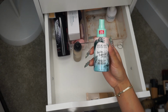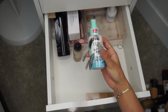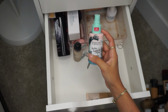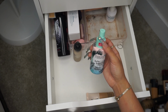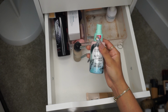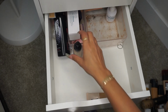This is another Physicians Formula skin mist. I haven't really used this too much, but I like to keep setting sprays sometimes when I'm doing my eyeshadow. For my shimmers, I like to spray my stuff, even if it's not a setting mist that I would use on my face. I still like to have them for eyeshadow, if that makes sense. So I'm gonna keep this because it's still pretty new.